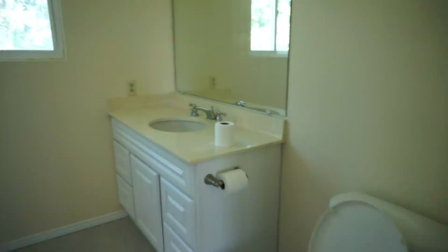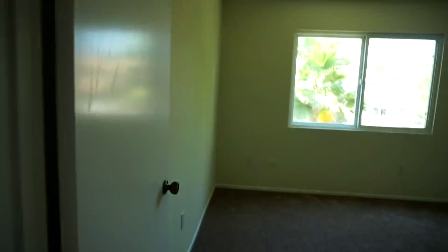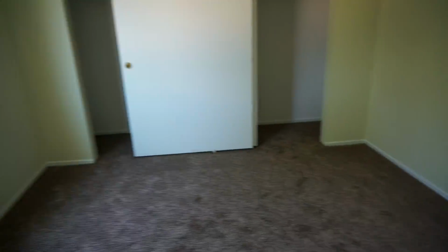Okay, so this is another restroom. The restrooms are actually pretty big compared to the other houses. I would definitely redo it, but the space is nice. Oh, cute little storage room. Another bedroom. And like I said, we would redo the floors and everything.